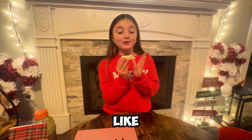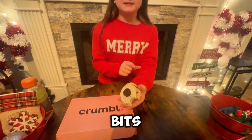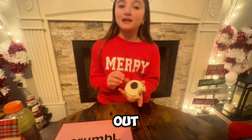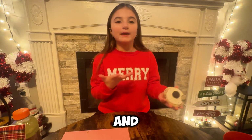It tastes just like an Oreo milkshake, and it has an Oreo on top and Oreo bits inside, which definitely gives it a cookies and cream kind of vibe. I'm going to give this a 7.6 out of 10. I think it is a pretty good cookie. It's a good cookies and cream kind of vibe to it and like an Oreo mix.